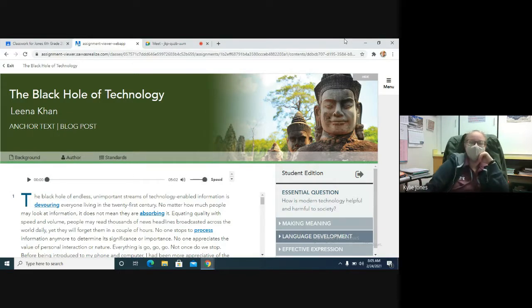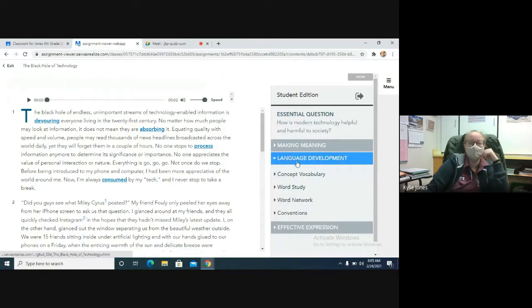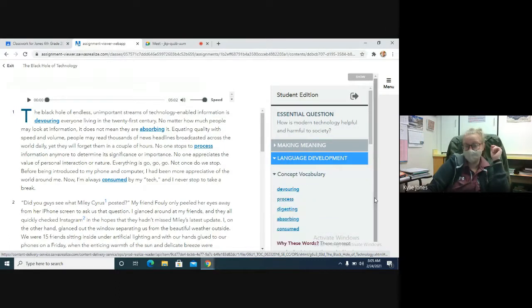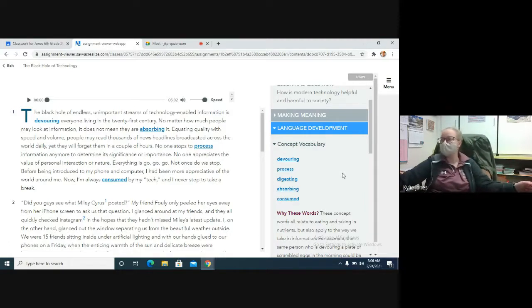Okay, let's go ahead and get started. I'm going to hide the top. Today we are going to work on some language development. We're going to do 2 activities here. We're going to start with the concept vocabulary. I'll give you a second to get that one open. The concept vocabulary is what we are going to work on first, so go ahead and have that one open.